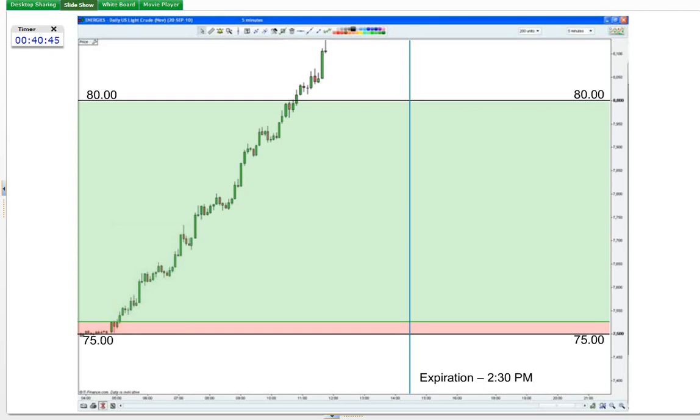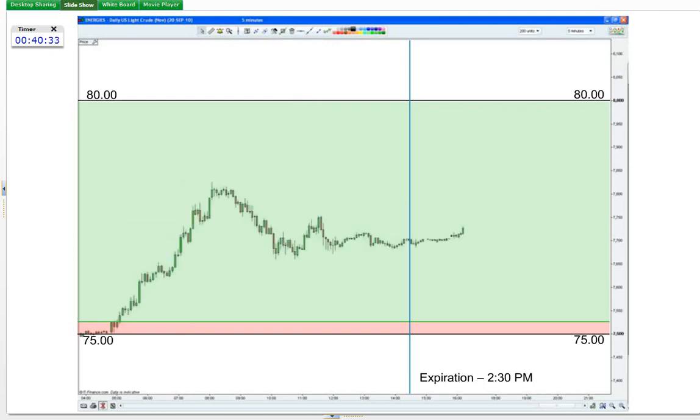Shoots up. Obviously these are hypothetical because I'm showing you the same chart going in several different directions. In this case, if it runs past 80, if it goes to expiration over 80, the most we can make is 475. That's our upper boundary. Opposite on the short. If I'm short, the difference between where I'm selling and the ceiling is my risk. The difference between where I'm selling and the floor is my profit.